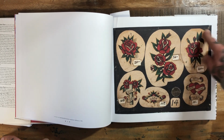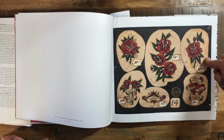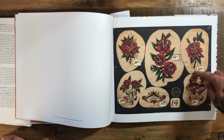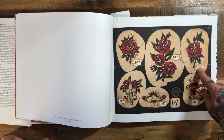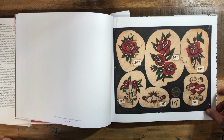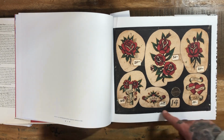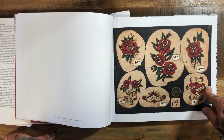Here's a cool page, and in case you're wondering, here's kind of what my inspiration was for that rose that I did the other day. I'd seen this picture, I remembered it, and so I was kind of tracing from memory the rose that I did a demonstration on the other day, out of my head, from this one here. And this is Lou Lewis at Bert Grimm's in Long Beach, California. And just a great collection of roses on this flash page.